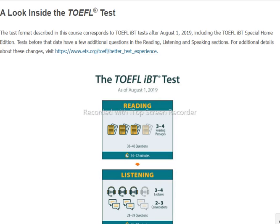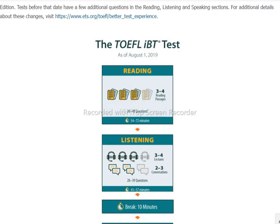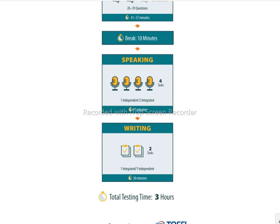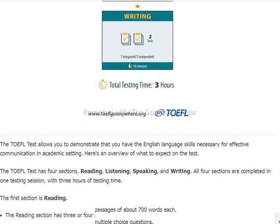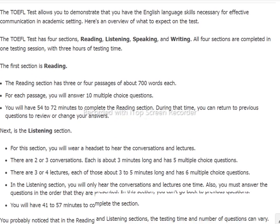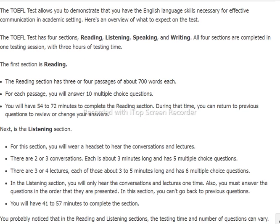We have in this lesson a description of the four sections of the TOEFL test. First we will describe reading, and next we describe listening. After listening we have speaking, and the last part is writing. Okay, all the descriptions are here, you see in this page.